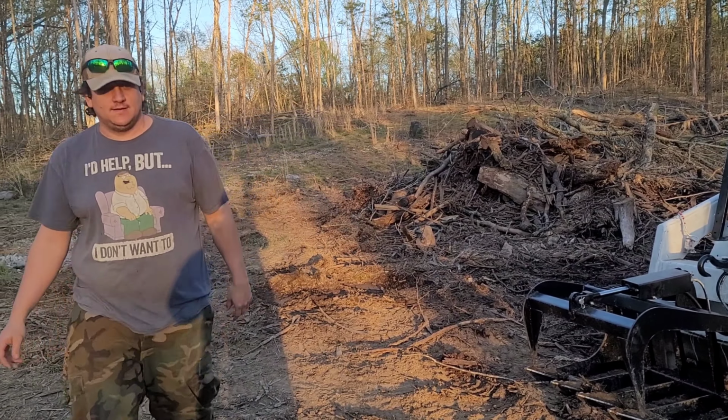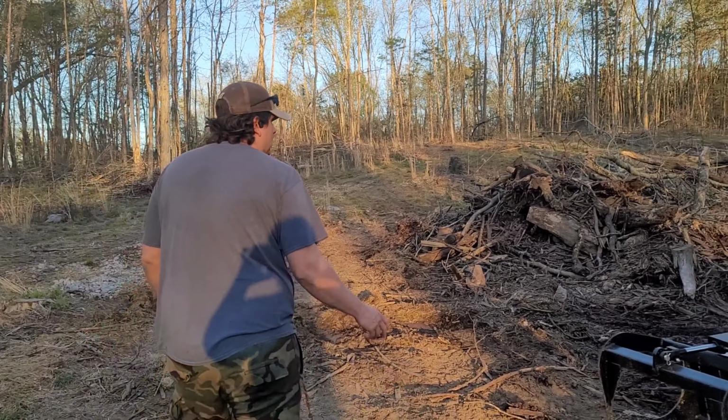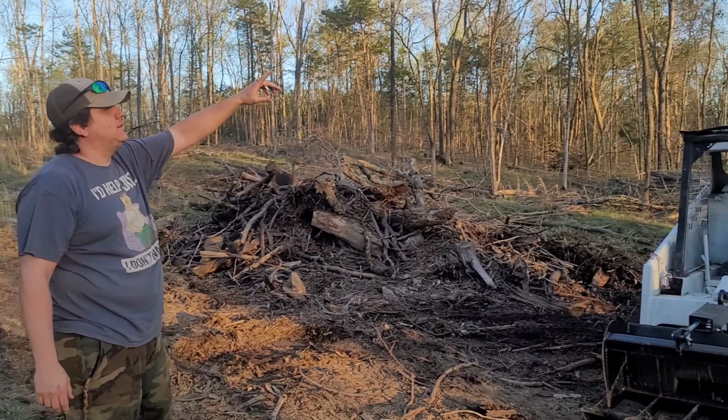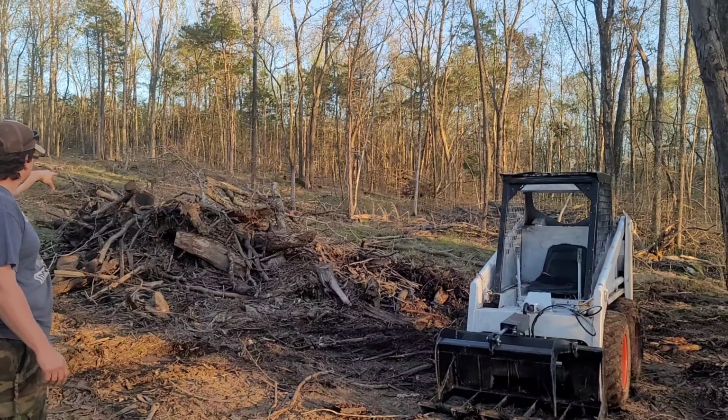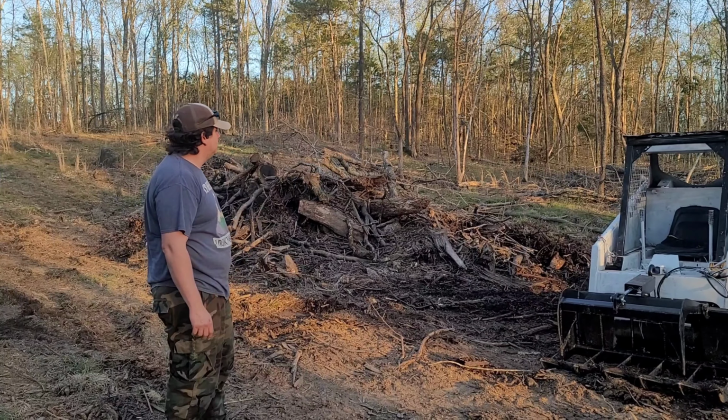Done about all I can handle today. The reason why I was moving all of this here is I'm trying to get away from the trees so that when I burn this pile here, it don't kill them trees.